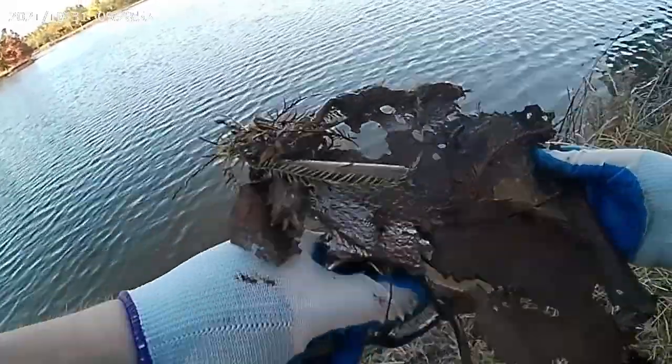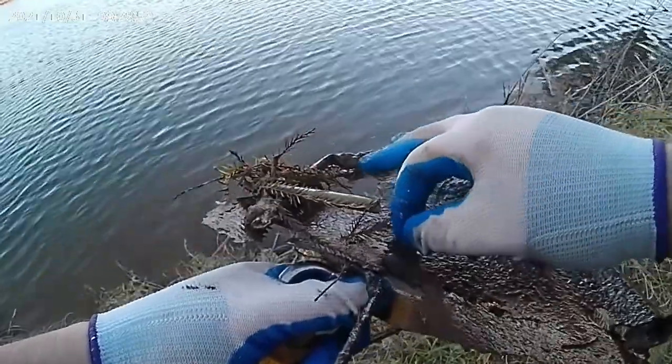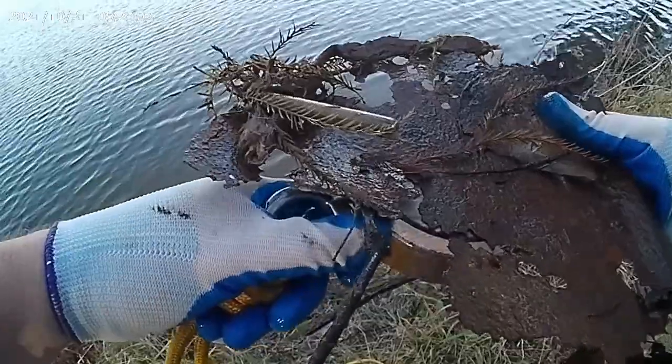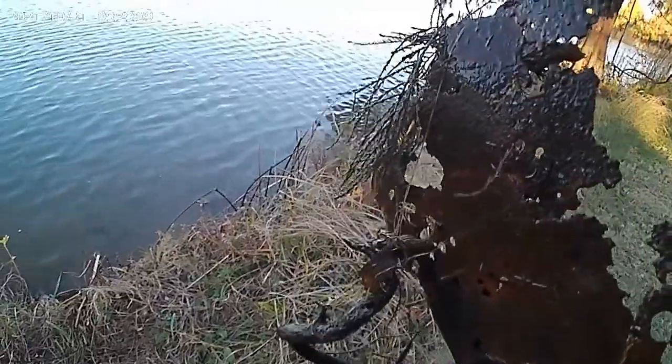A good size piece. Right there is a fishing weight that somebody's line had gotten in between the corroded spots of the barrel, and their fishing weight had come off. And there's some fishing line holding the branch there to it.